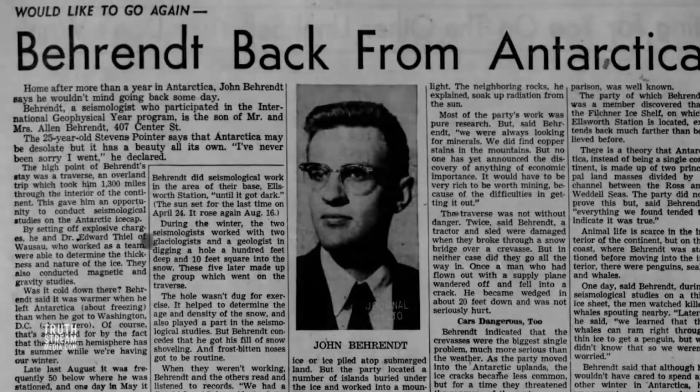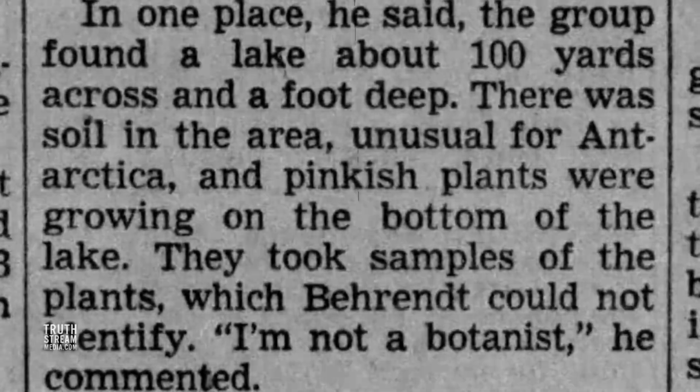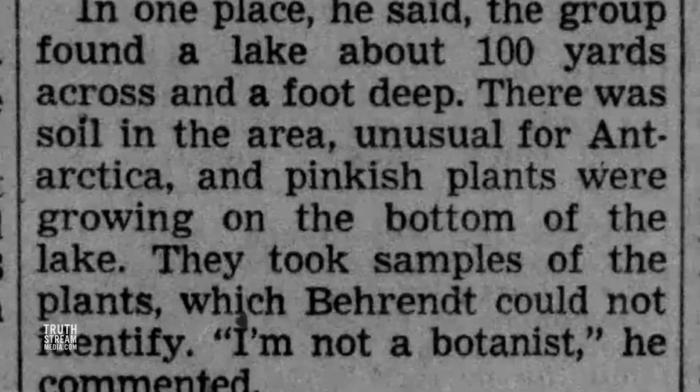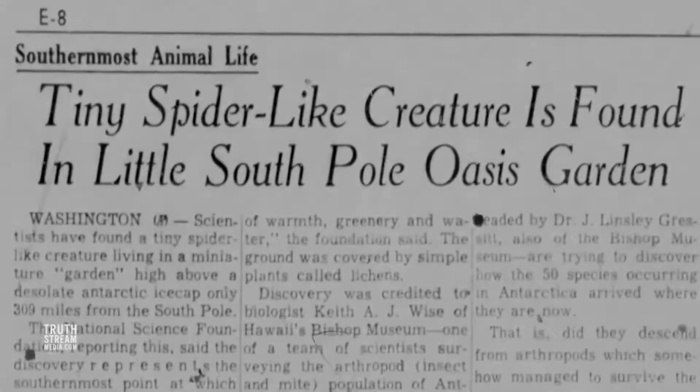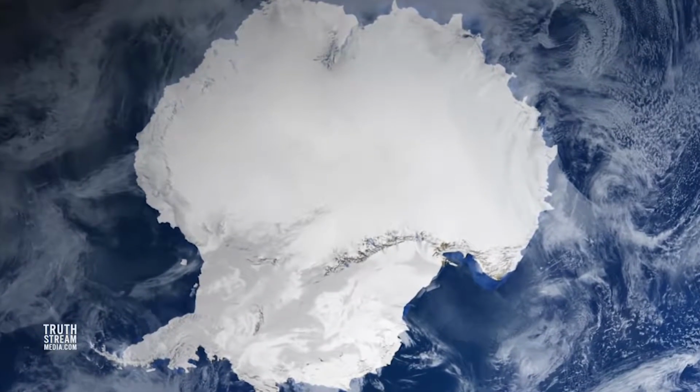While traversing the interior, a seismologist gave his account in 1958 of coming across a fresh lake 100 yards across with pinkish flowers growing in the bottom of it, which he could not identify. Experts have concluded these areas could sustain year-round human settlements, yet these highly contrasted landscapes are often difficult to spot when browsing through satellite imagery for whatever reason.